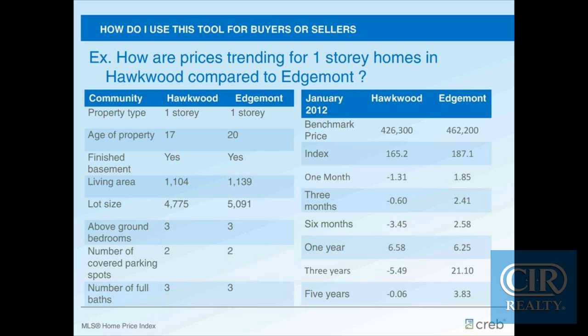But we can see that the trend in Edgemont is that it is recovering a lot better than Hawkwood might be. So if you're going to educate your clients and they ask which is a more desirable community, you can't speak to anything else but just what the index is saying, which is that right now Edgemont seems to be recovering and moving a little quicker than Hawkwood is.